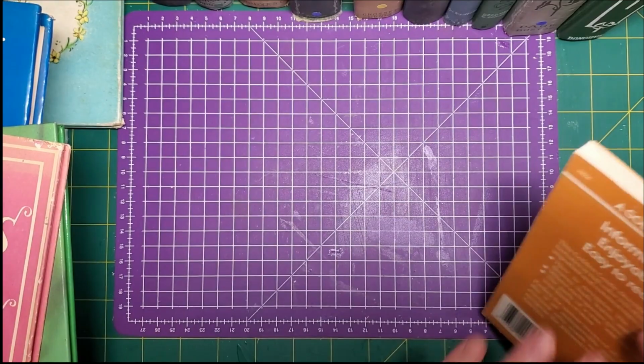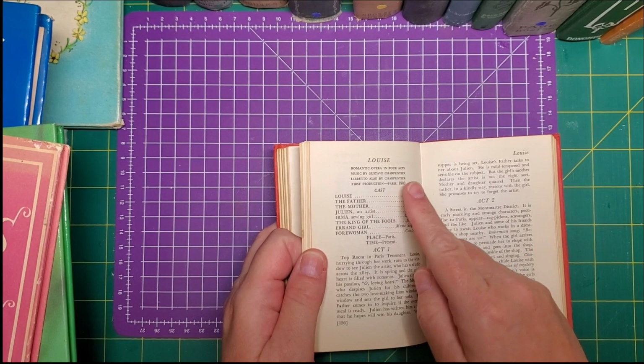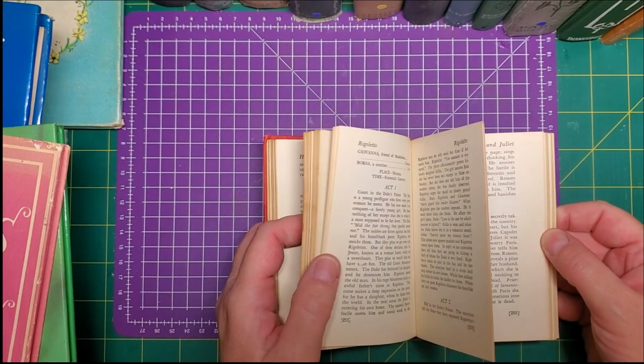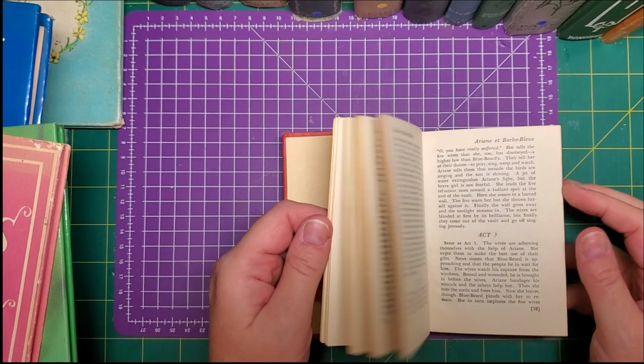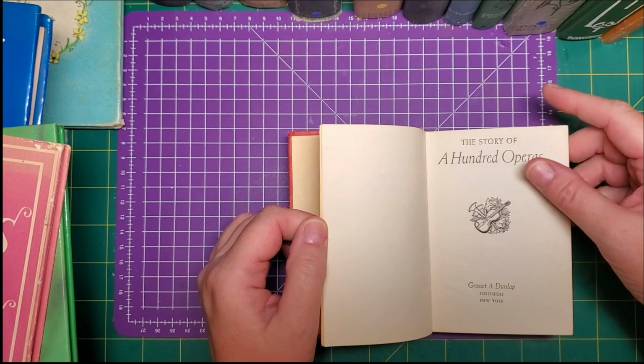This one is called The Story of 100 Operas. So it has the name of the opera, the characters, what's happening in the different acts. It's all in alphabetical order. And I thought, these would make some really great pages. I wonder what the date on this is. 1913. Oh, no, 1940. So originally it was 1913, but it was reprinted in 1940. I thought that would make some cute little pages.